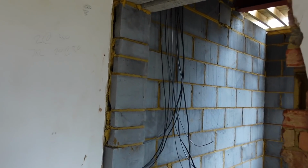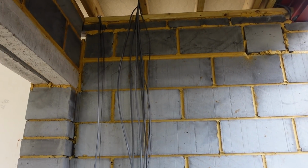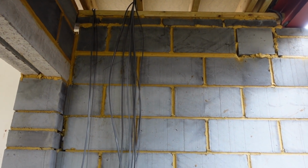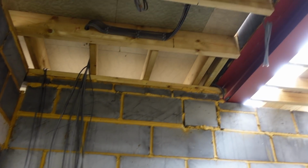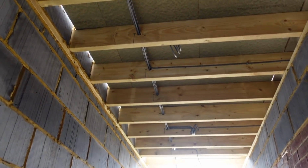Look what we have here. We have some cables. This is where our fuse board is going to be. So we've decided to put it in the utility room. We're going to tuck it up there so that it's away. We're going to block it in with a box or something like that, so it's out the way. So the electrician has been here all day and he's been running loads and loads of cables.